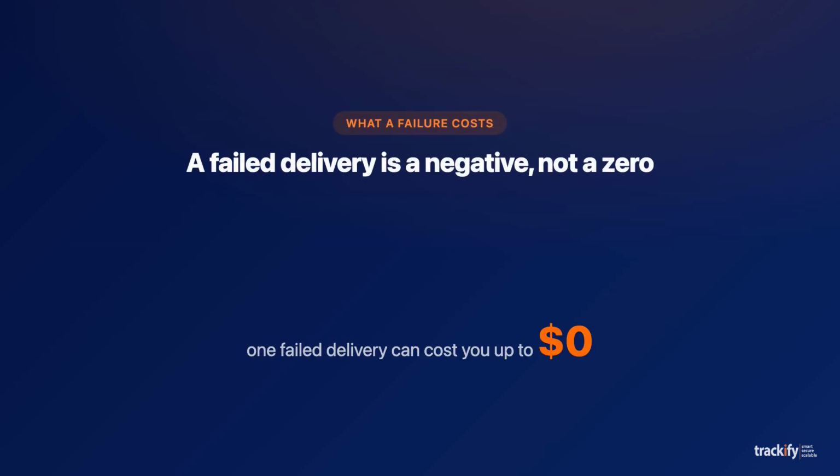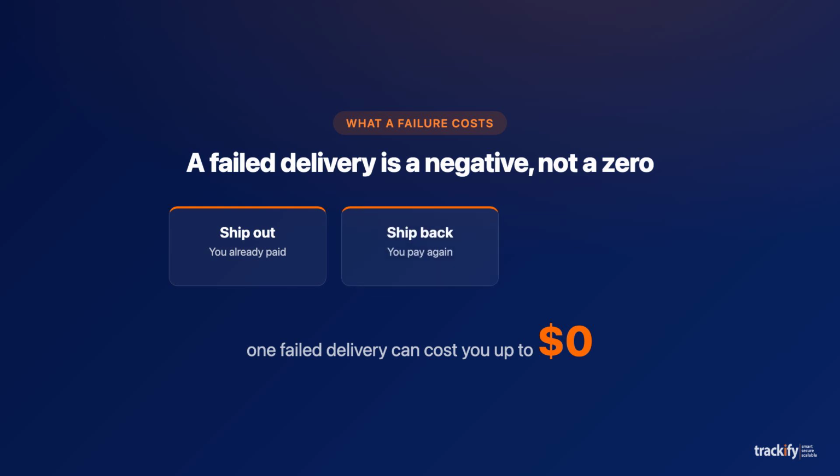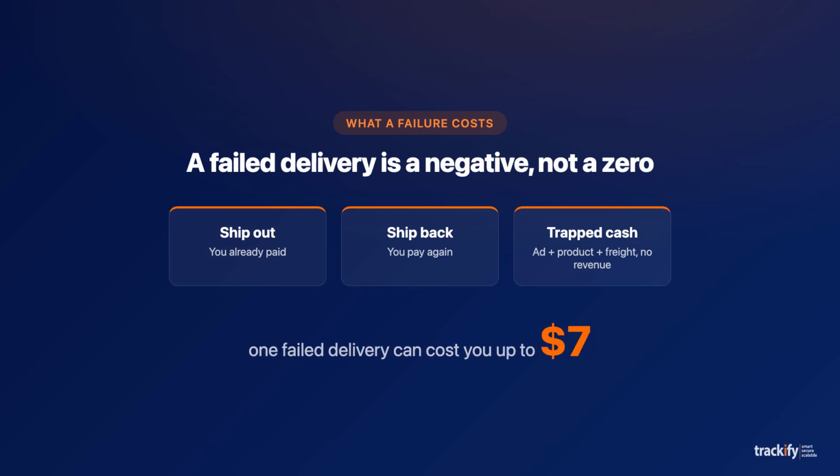Here's what people underestimate. A failed delivery isn't a 0, it's a negative. You paid to ship it out, you pay again to ship it back. The product is returned handled, sometimes opened, sometimes damaged, sometimes unsellable. And the cash you were counting on is trapped. You funded the ad, the product, and the freight, and got nothing back. Stack that across a third of your orders, and it isn't a rounding error. It's the difference between a business that scales and one that bleeds out faster the more it grows.